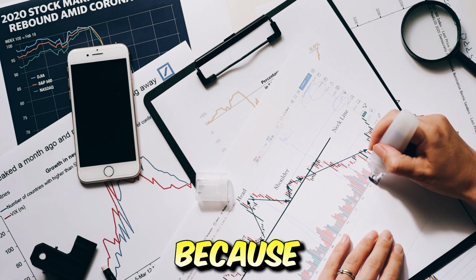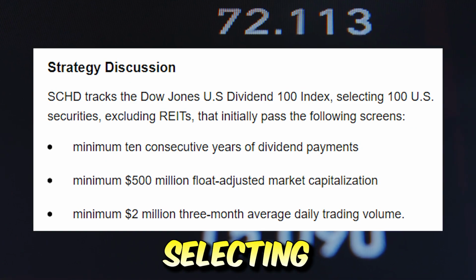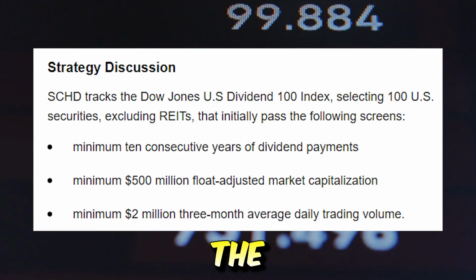Now, this is because SCHD tracks the Dow Jones US Dividend 100 Index, and with this strategy, it selects 100 US securities, excluding REITs, that initially pass the following screens.